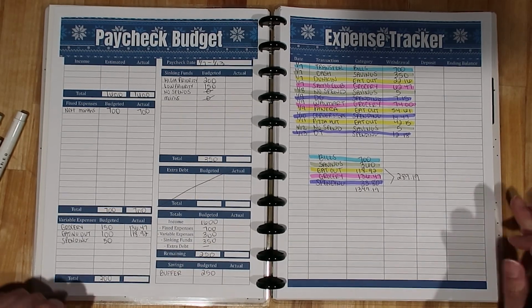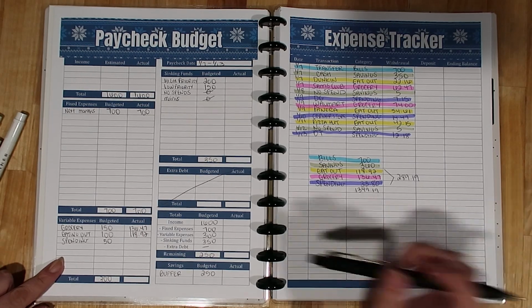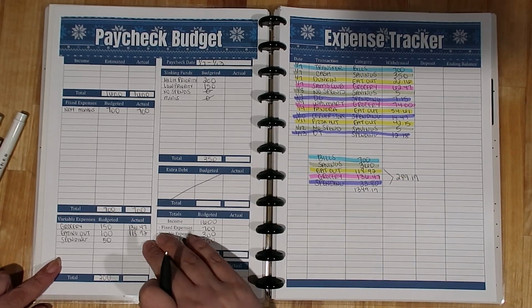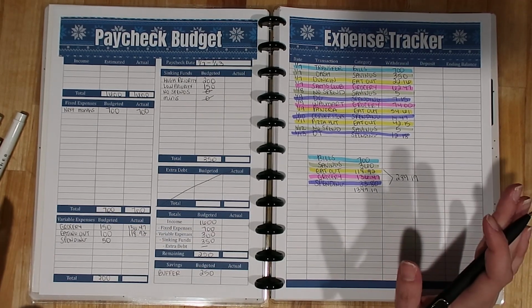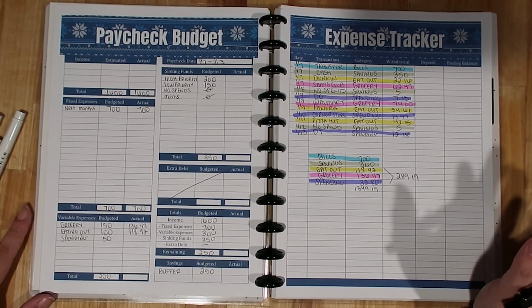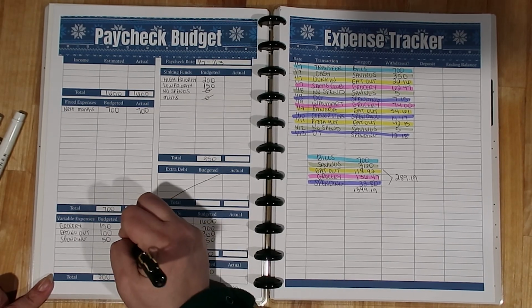So a little bit of a fail there. But the good news is that I spent under enough in groceries and spending to offset the overage in groceries. So I guess it's still technically a win. I would have loved to be under budget in all these categories and have more money to put to savings, but it is what it is. Okay, so spending was $33.80.